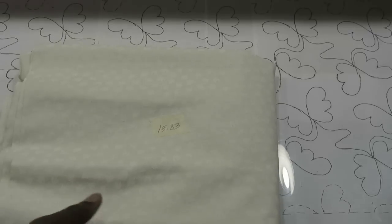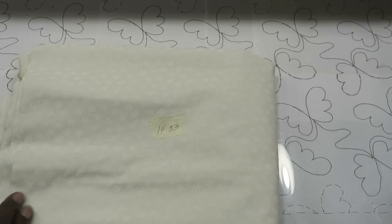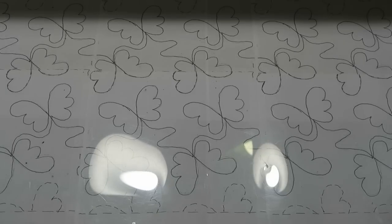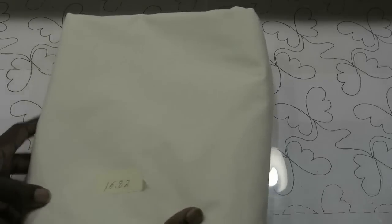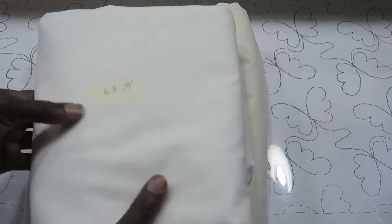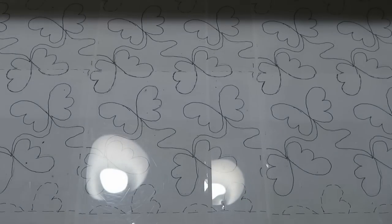This one is $15.83. So I bought what was left on that flat fold. And then I also purchased this one here that I can use in my quilt, and it was $15.82. And then they had that same fabric in the white as well, but I won't be using it in my current project, but I just thought it was pretty and will make a good stash builder.